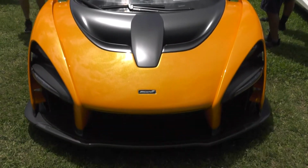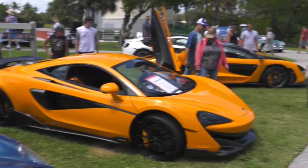So what is your favorite car here today? Oh my goodness, there are so many of them. It's all about taste. I must say, I'm looking down there now at that orange McLaren Senna. You see it right there? Yeah. I see a couple of orange ones.